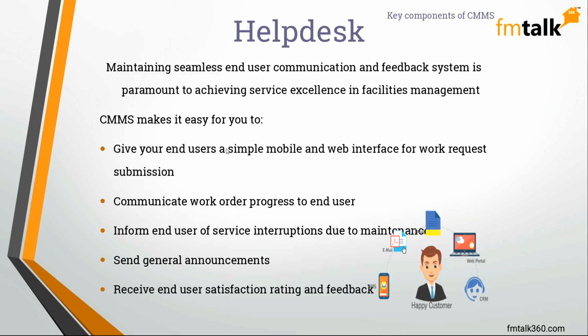With a CMMS, you can give your end users a simple mobile and web interface for them to submit their work request. You can give them a simple interface for them to rate and also to provide feedback when a job has been completed. In fact, the majority of CMMS systems will communicate back to your end user when you close a particular request, and it will give the end user an interface to rate the quality of the job done and also to provide feedback. You can also use CMMS to better communicate work order progress to your customers and your end users.